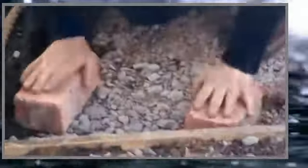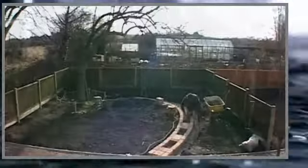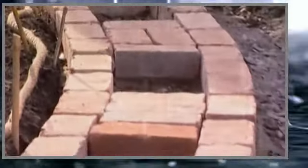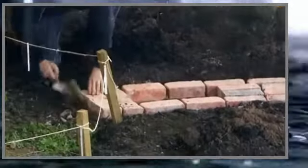I'm basing the path on a regular series of 8 bricks, placed in alternating patterns, and the spaces in between them infilled with cobbles. And I've also used bricks to create the path edge. I'm using cement to bind them together and fix them to the foundations.